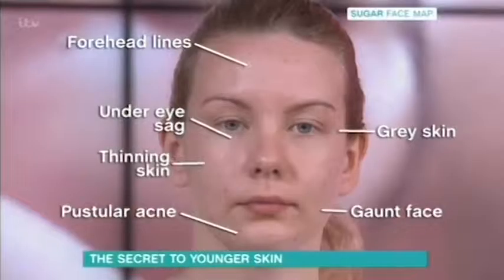So explain how you know that. Well, sugar face rarely is alone. There's sugar in everything. So Ashton has sugar face as well. What we can see is the widespread spots again, sort of pustular acne, and the thinning under the eyes. Quite often that is a sign that you have sugar face. Gosh, and would you agree with that diagnosis? Yeah, you could see that.